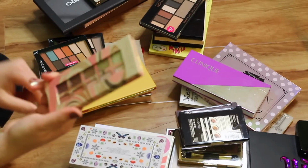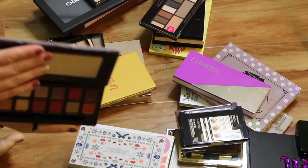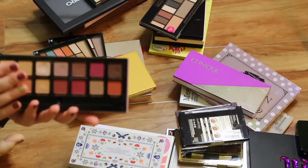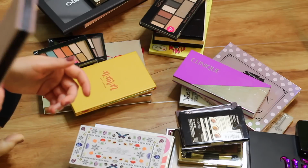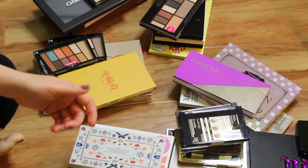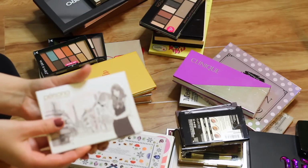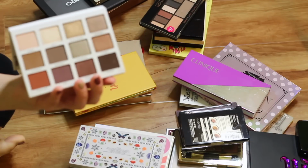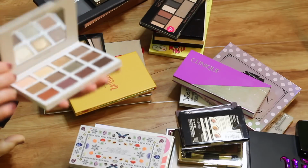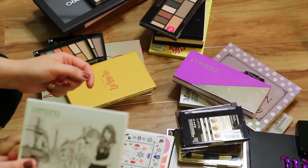And this is the Pink Nudes eyeshadow palette. Keeping that. Oh, Modern Renaissance by Anastasia Beverly Hills, definitely keeping. Oh, Anastasia, I think that's how you pronounce it. Okay, definitely keeping my Persona palette. I just recently got it and it's so beautiful. Look at this, you guys. Gorgeous. It says that it's good for brown eyes, but I honestly feel like it's good for any eye color.